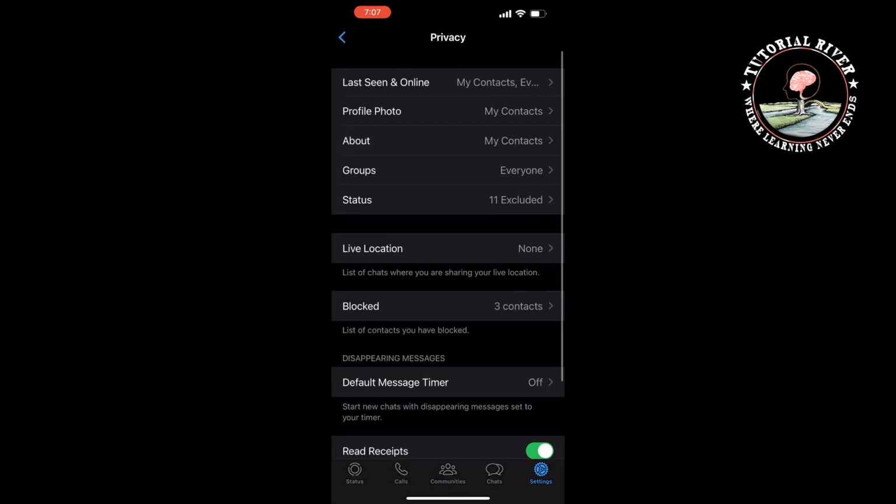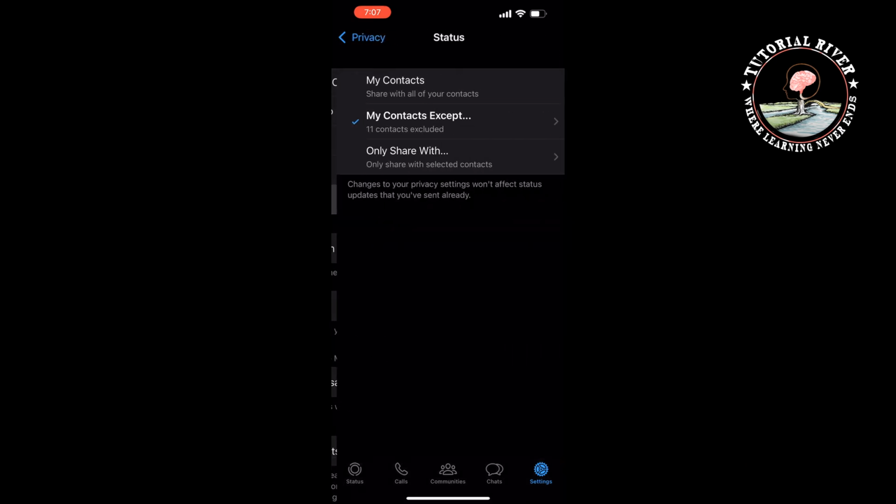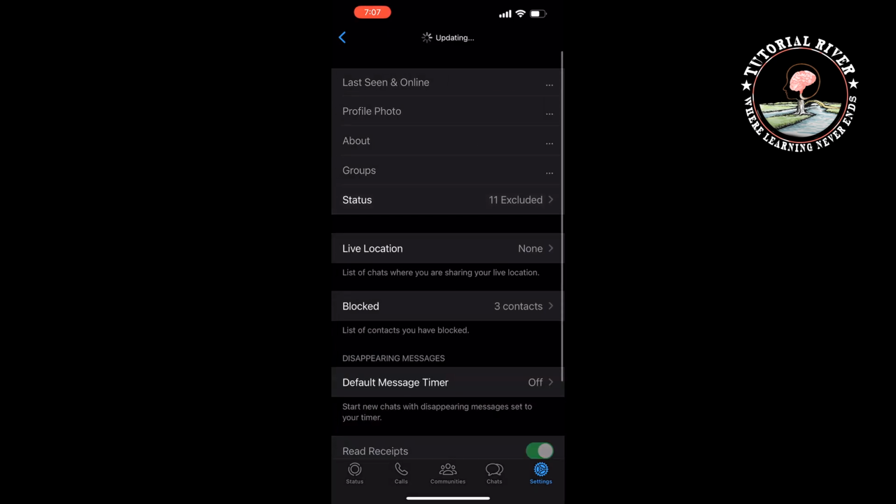Then go to groups, select my contacts. Go to status and select my contacts. That's how you will be able to protect your WhatsApp account from unknown numbers.